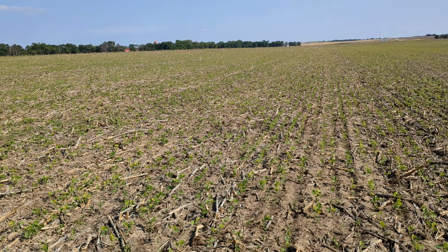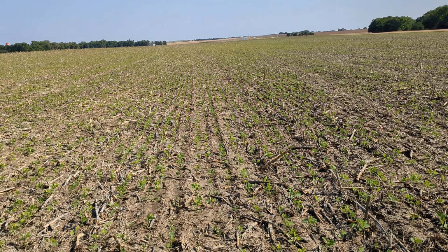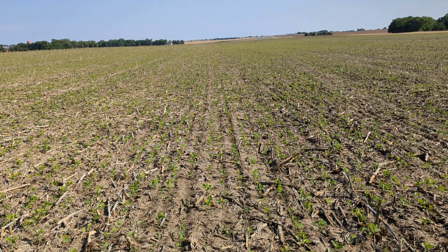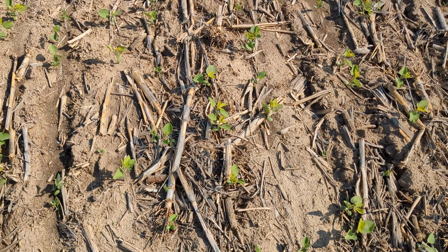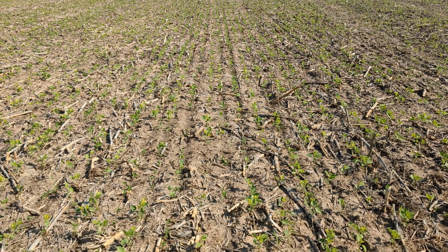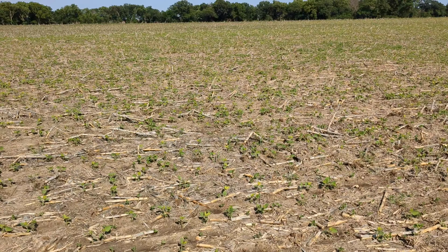Checking the stand on some of the beans too. This field was corn last year. Grazed the corn stalks with cows. And drilled beans. Stands are always, you know, not just perfect spacing like a planter when you look down, but you can see the green down the rows, and this will still canopy a lot faster than 30 inch row.